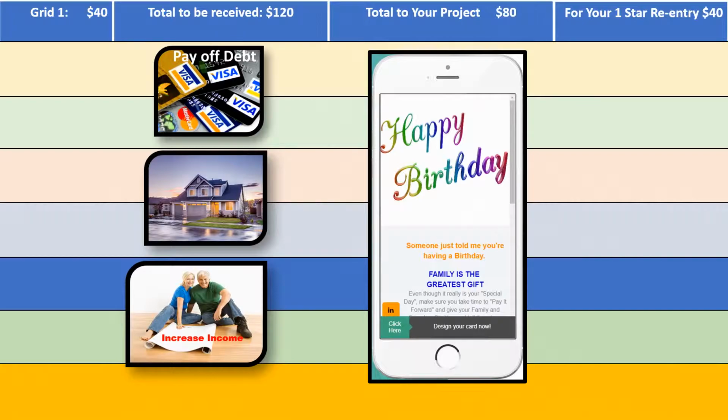But we're going to show you how to use your cell phone to make this work. Can you tell me on the internet something that tells you people are having birthdays, people you don't even know? What is it? Social media. Social media tells you all the time it's somebody's birthday. You take your phone, you send them a birthday card. We're going to show you how to do that. You send them a birthday card.